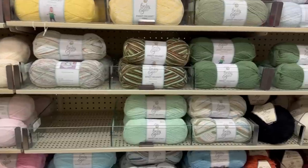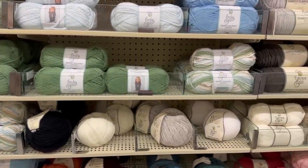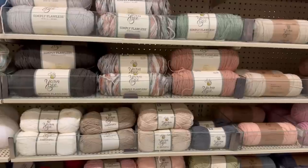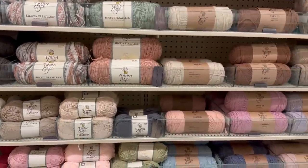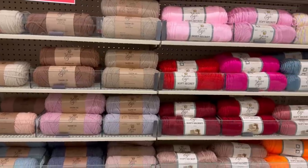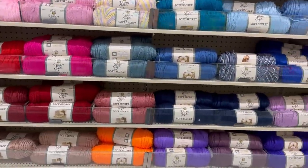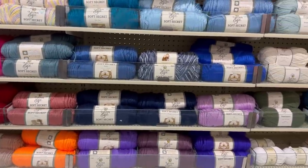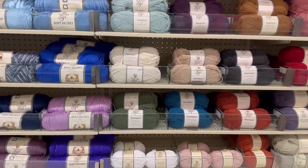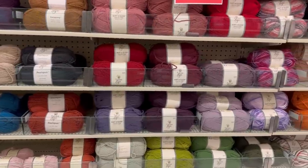I'm not getting the lower shelves or the upper shelves in this particular video that I'm filming right now, but like I said, I will put one at the end that I filmed lengthwise, and it looks really nice. Here's some like the Simply Flawless and the Yarn ID, the Soft Secret, and I believe there was some Yarn Bee DK back there, or is it called Simply Sleek DK? Something like that. It's in a donut.